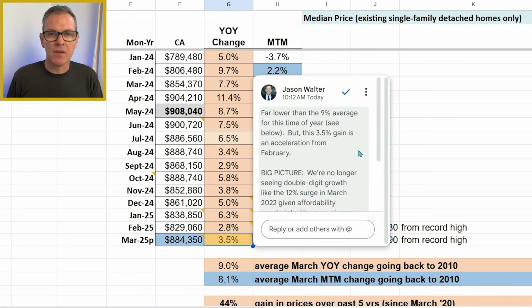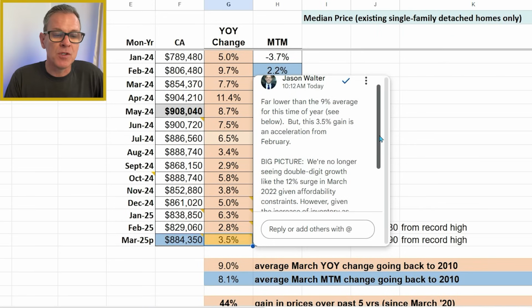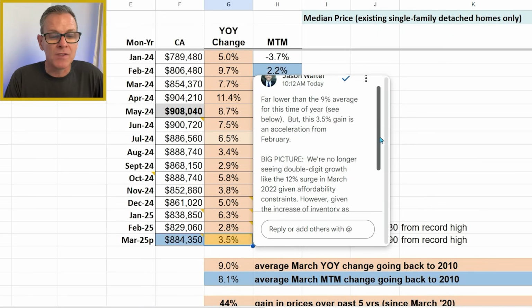So what does this all mean? Let's talk about the big picture here. We're no longer seeing double-digit growth rates like we saw back in March of 2022. Back then, prices surged by 12%. And of course, we're not seeing this giant surge in home prices due to affordability constraints, elevated prices, and rates.